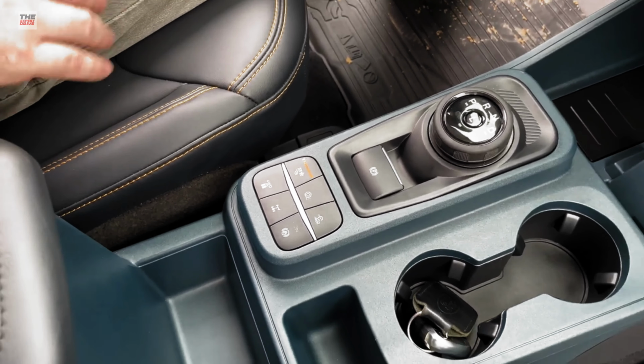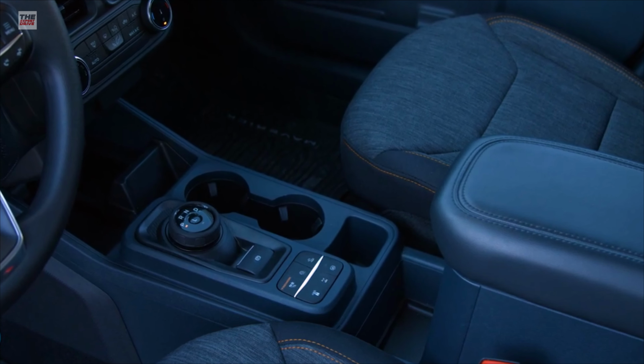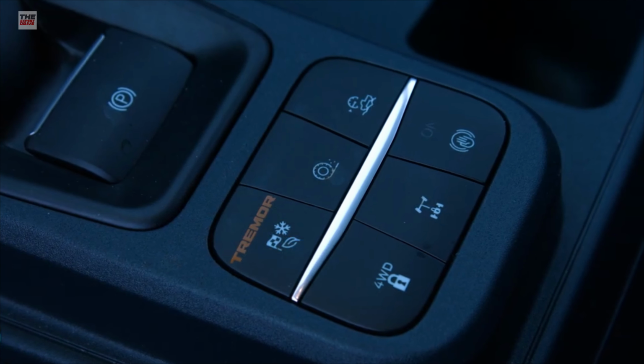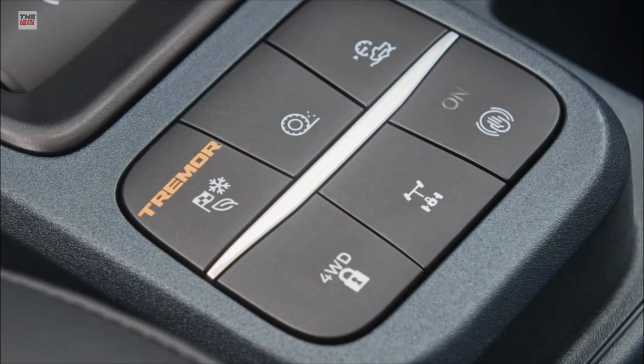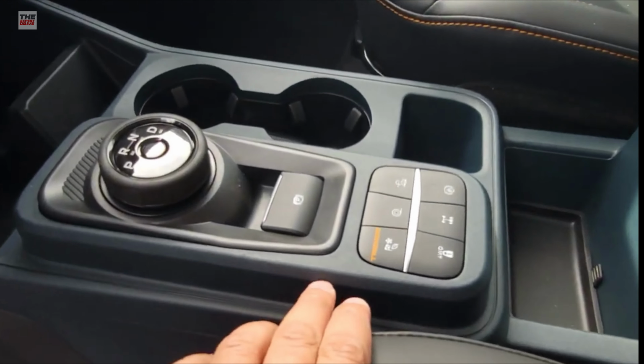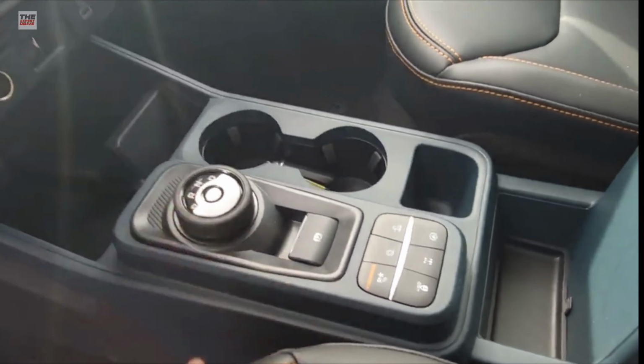The center console houses a round gear shift knob and buttons for drive modes, traction control, and all-wheel drive settings. If you're a fan of cubby holes, they are everywhere in this vehicle, and the center console has a great place to put your phone where you can see it while driving.